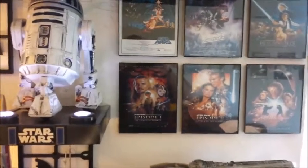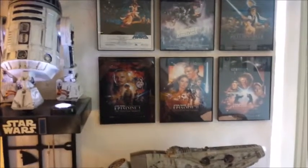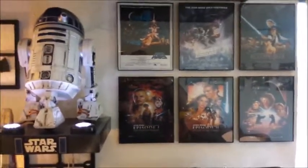the vendors that helped me put this Star Wars wall together. And if you're looking to do somewhat of the same thing I did, I decided to leave a link down below for each of the vendors.